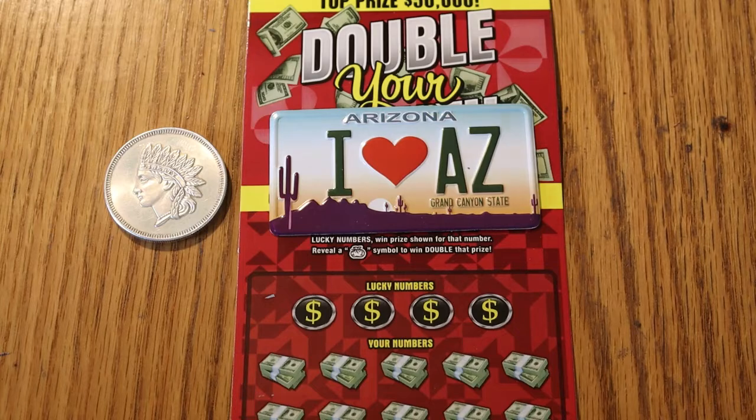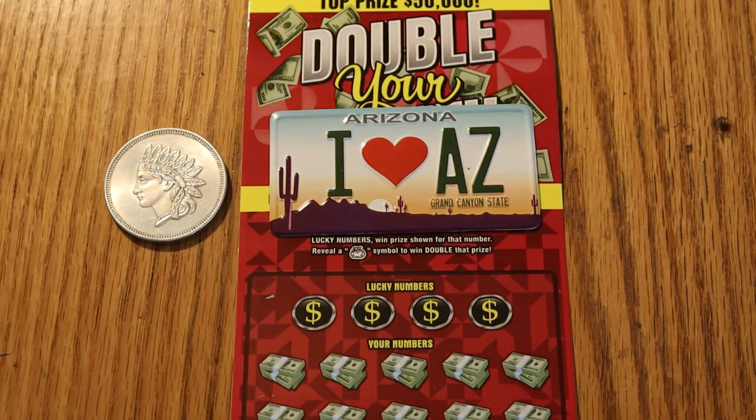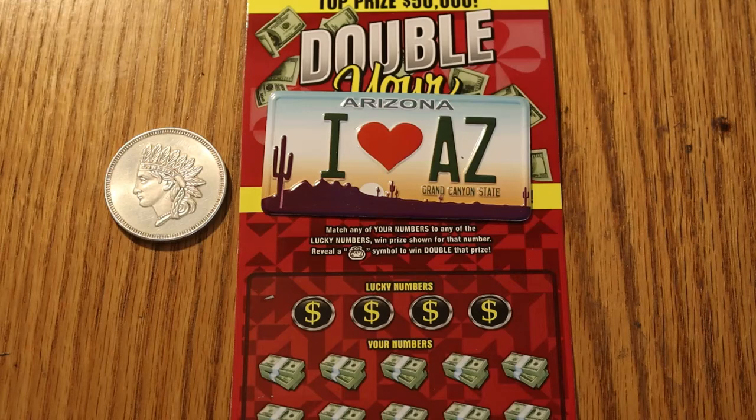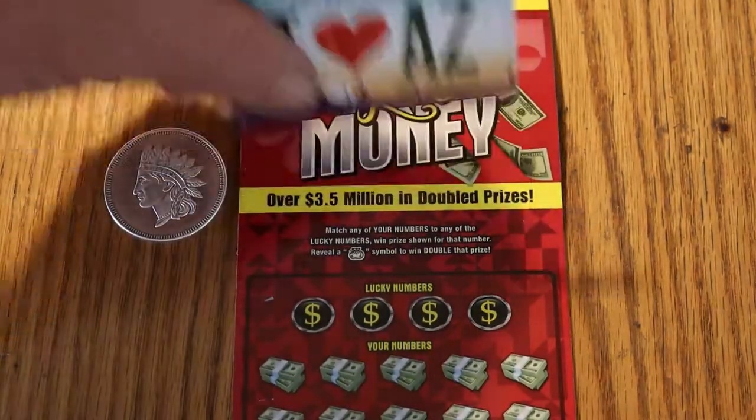And what I have now are five of the $5 Arizona Lottery Scratchers, the new one, Double Your Money, which came out on March 2nd, the same day that the Great Power Shot tickets came out. Basically, it's a numbers match, and if you reveal a money bag, you would double the prize. Simple game. The odds are 1 in 3.81, and the book number is 320263. So without further ado, let's get underway on this one.